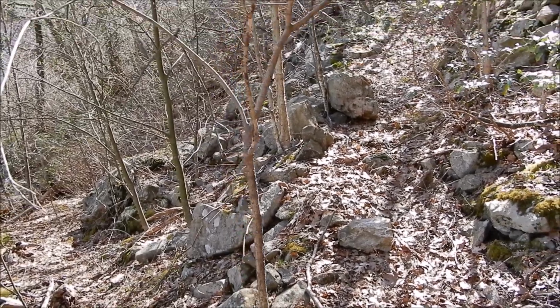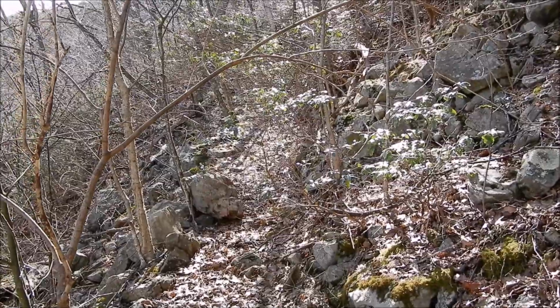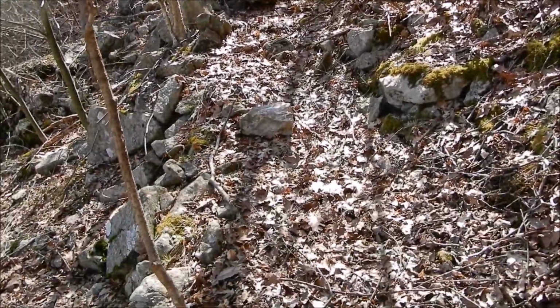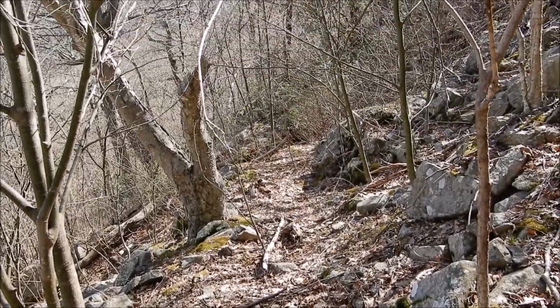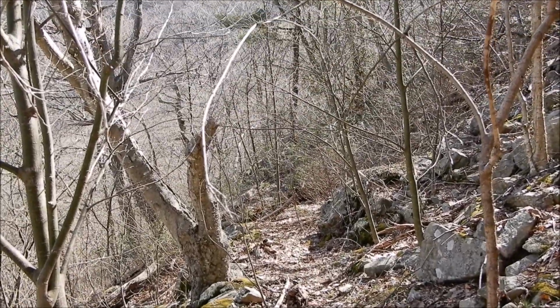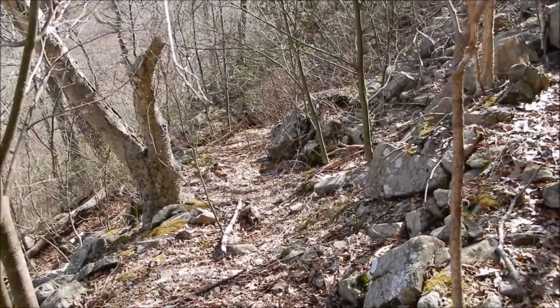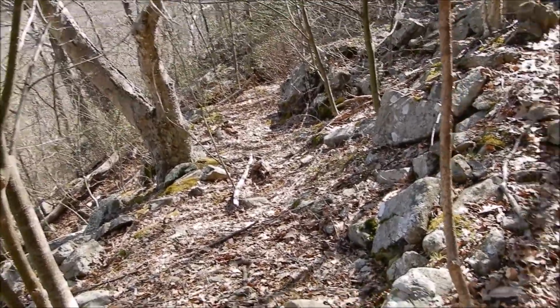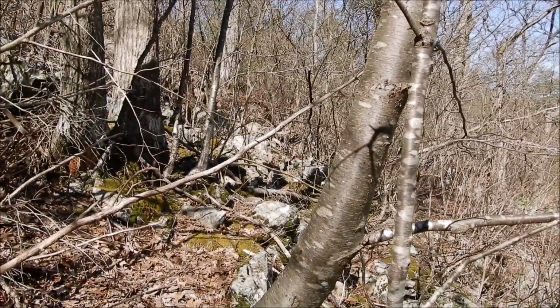Still working my way over to see if I can find the shelter, but that's the road I came down on. And right here, look at this. This is another branch of the road that heads on down that way, down the side of the mountain. Now that's not shown on the topo maps, but here's where they came together. And then I assume they go on over this way towards the shelter. So we'll see what happens.